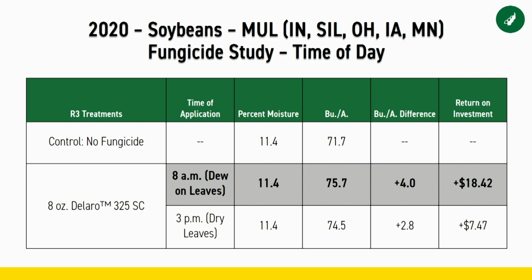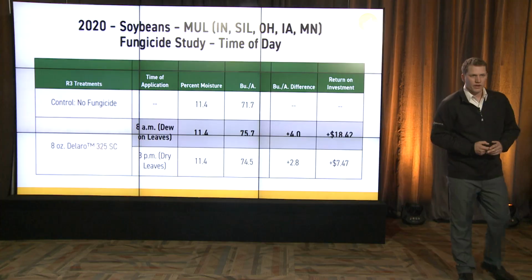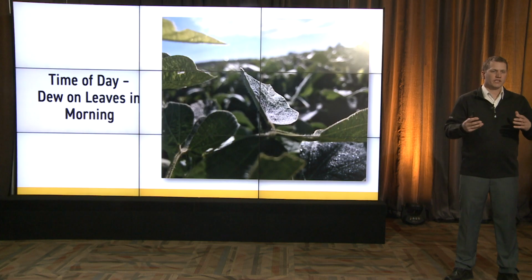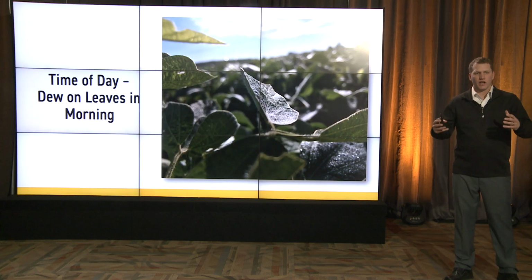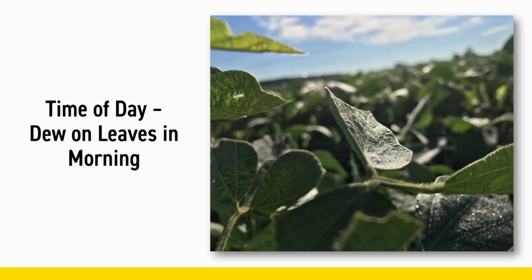The other aspect of fungicides on soybeans is very similar to that of corn. When we can apply at 8 a.m. with dew on the leaves versus 3 p.m. with dry leaves, we consistently see that yield and ROI response similar to that of corn. Now, if we think about soybeans, they are a very lush canopy when we're making this fungicide application. So the more leaf we can protect, the more coverage we can get on those leaves, the better off we're going to be. And a very simple, easy way to do that: take something that Mother Nature gave us and apply with dew on the leaves. It will pay you back.